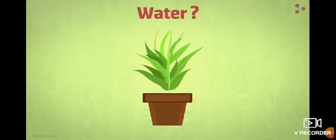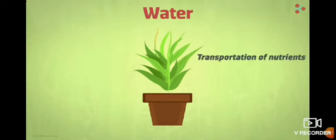Why do plants need water? The same reasons for which humans need water. Water constitutes a major part of the plant body. This water helps plants to transport nutrients in their body and is quite important for the growth of the plant.